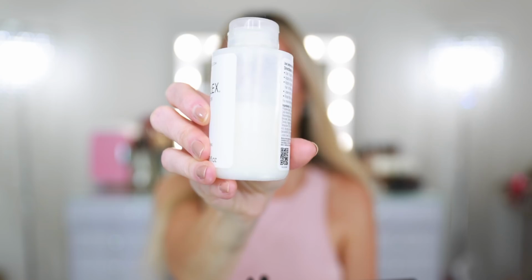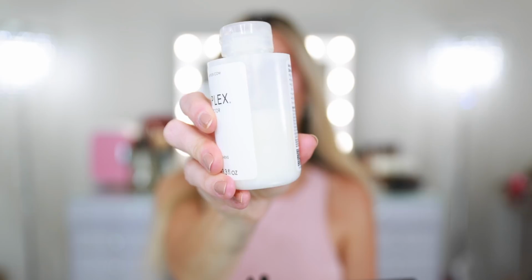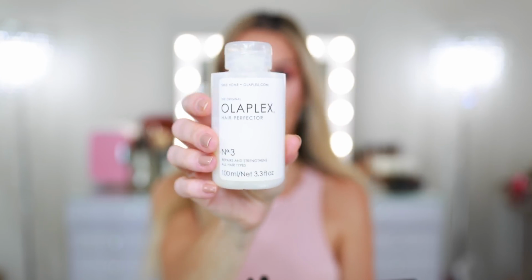But if I do this treatment in the evening, then I will try to let my hair air dry overnight, and then I'll style the next morning. So I always have to figure out what is best. It looks like I'm a little more than halfway done with this bottle, but I did purchase the Olaplex gift set that they came out with during the holidays last year, and I'm almost positive it has a full-size number 3, so I won't have to restock just yet, but I cannot live without this.